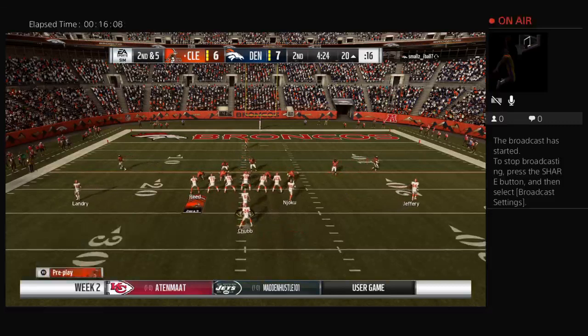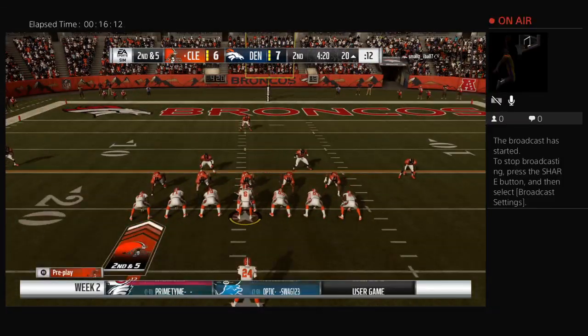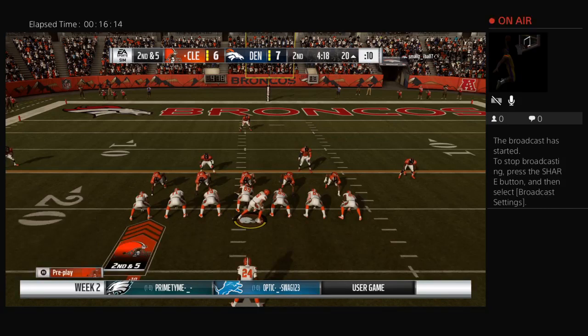No, check, Patriot! All right, here we go. Green 39! Green 39!